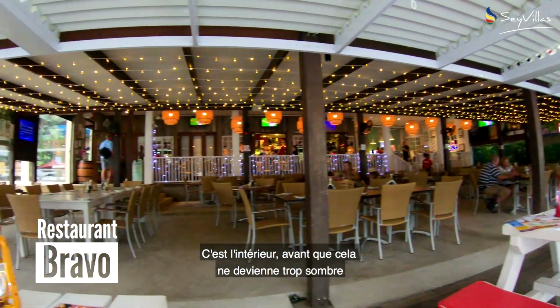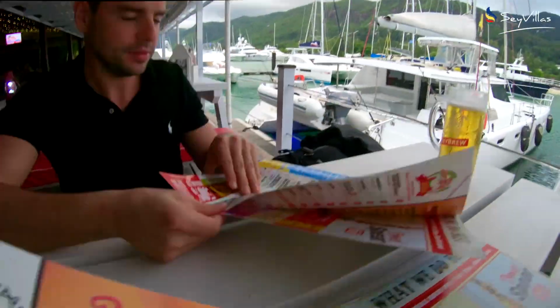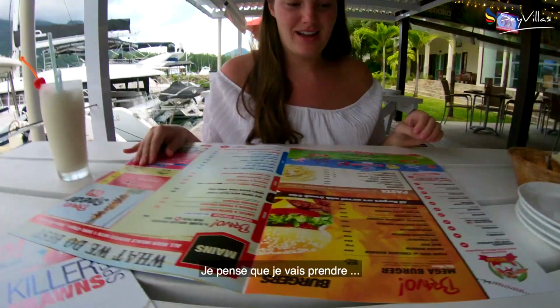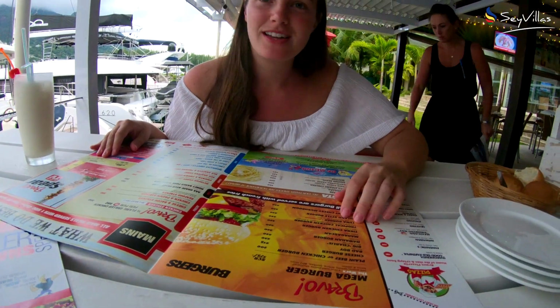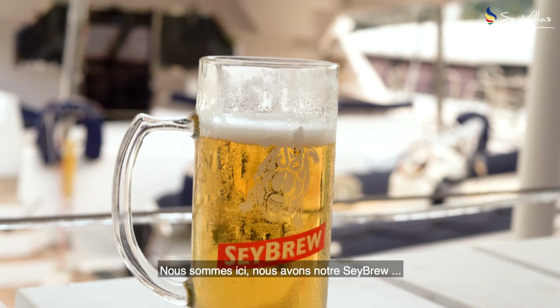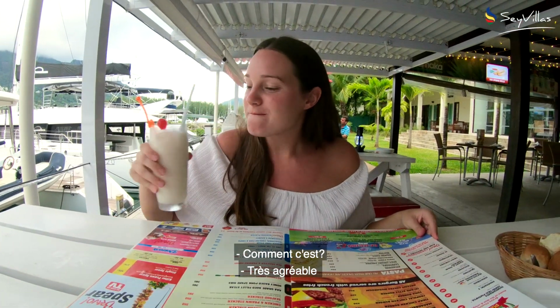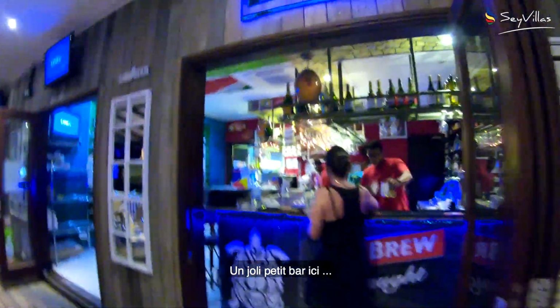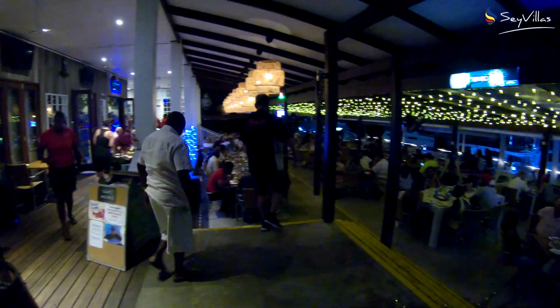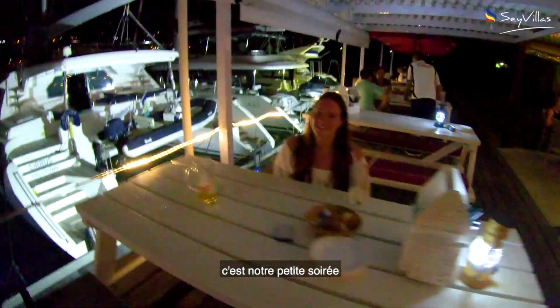This is the inside before the lights go down too dark. And here's Amy. There's such a big menu. I think I'm gonna go for the tuna burger or the island burger. Yeah. So we're here. We've got our Sejour. Amy's got her pina colada. How's it? Very nice. Quite a cool restaurant. Nice little bar here. There's Amy, and this is our little evening view.